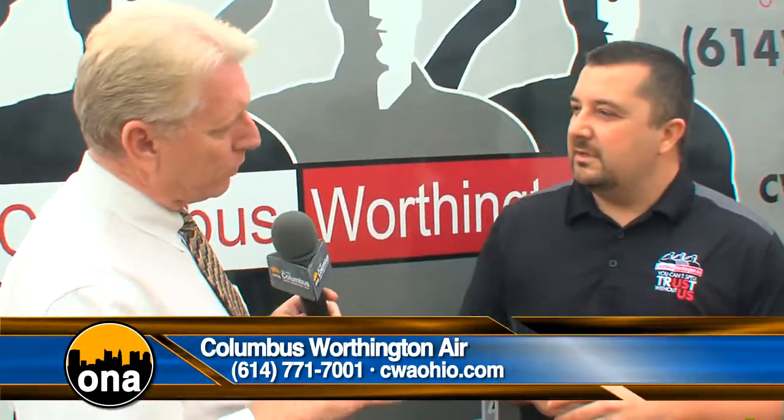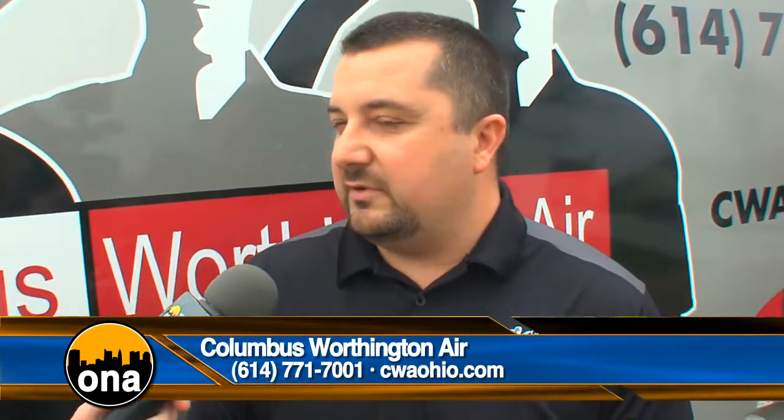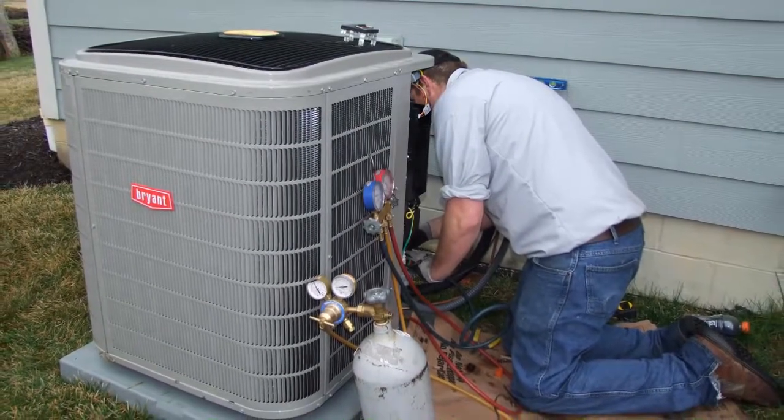Clint, what are some of the biggest problems you see with things happening to the outside compressors and stuff over the winter time? The biggest thing is leaks. If the refrigerant charge is low, it means it has a leak in the system, and we're going to make sure that we either fix the leak or look for the leak.